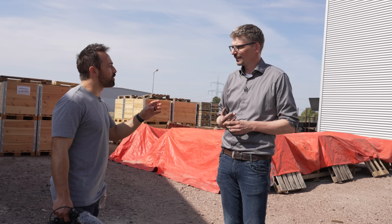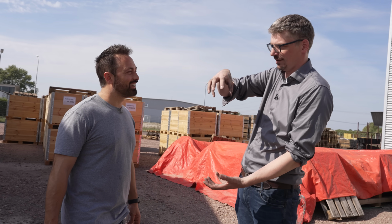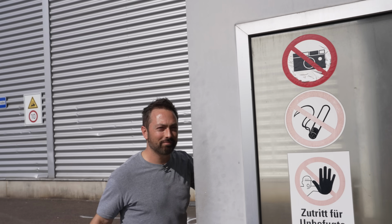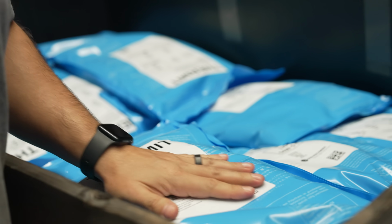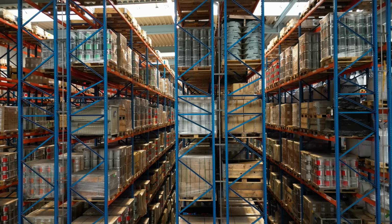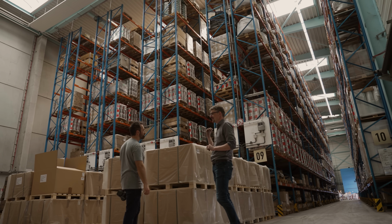You guys use this word portion. Portion, yeah, that's the way that we use. A portion is basically one bag of thermite. No cameras. Always breaking the rules, this guy. So the portions are bagged up individually and stored in the warehouse. This is our warehouse, but this is only one of them. And this is not even the biggest.